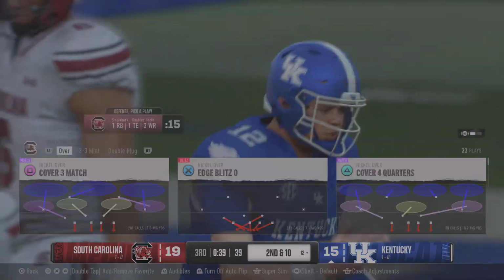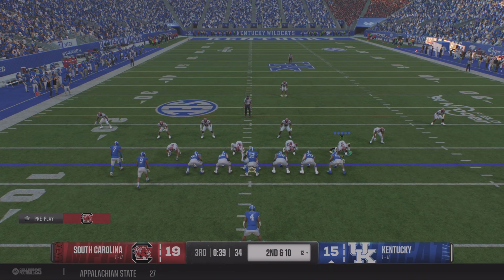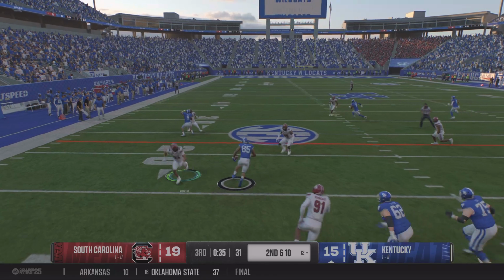And it slips through his fingers, incomplete. That would have been a huge gain if he could have squeezed it. This offense has a 2nd down play. After the incompletion, back to the passing game.